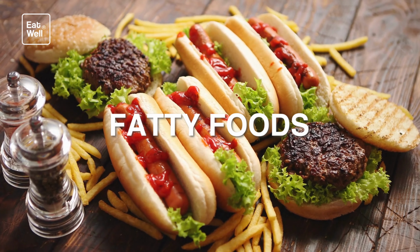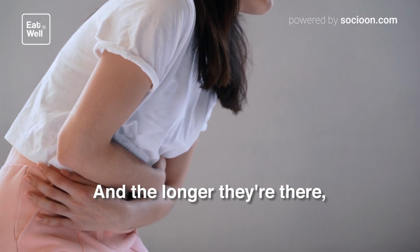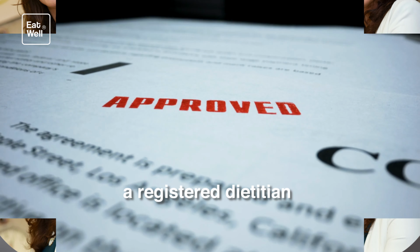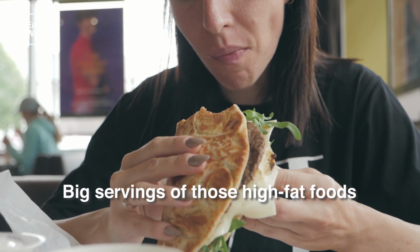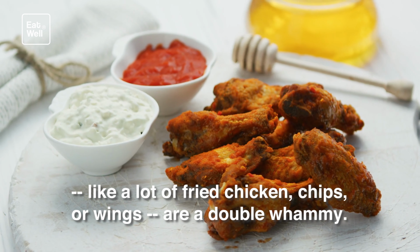Fatty foods. High-fat foods tend to stay in your stomach longer. And the longer they're there, the more likely there will be discomfort, say Bonsi and Elaine McGee, a registered dietitian and author of Tell Me What to Eat If I Have Acid Reflux. Big servings of those high-fat foods, like a lot of fried chicken, chips, or wings, are a double whammy.